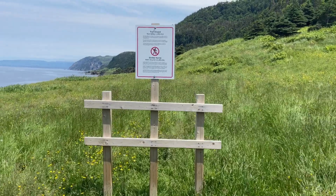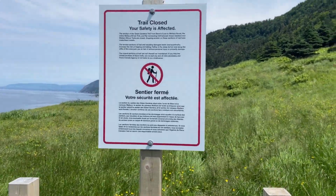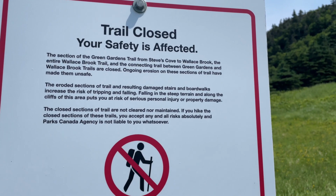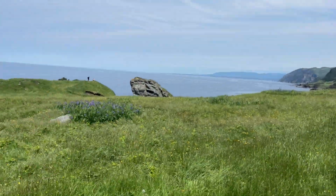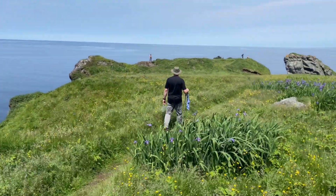It looks like it's been closed for a while, given how the trail's overgrown. You can't even really tell. Ongoing erosion on these sections of trail have made them unsafe. Well, I mean, it doesn't say we can't hike, it just says that we accept the risks if anything happens. But we'll respect the sign.